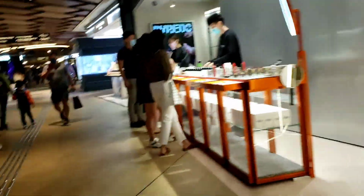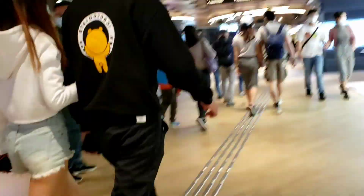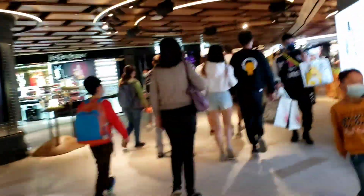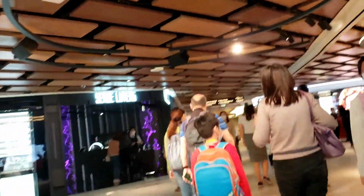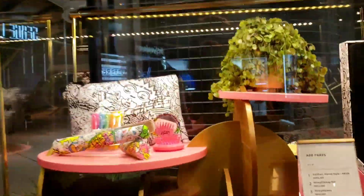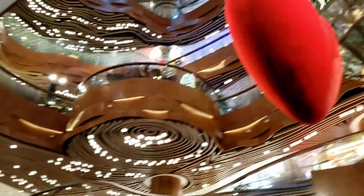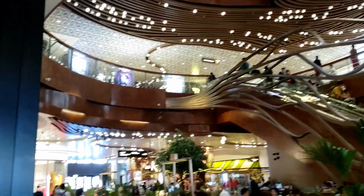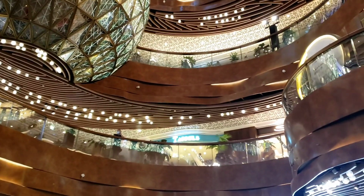K11 Musea is the new cultural retail destination on Victoria Dockside, Hong Kong, inspired by a muse by the sea. K11 Musea is designed to enrich the new consumer's daily life through the power of creativity, culture, and innovation. After 10 years of planning and building, K11 Musea opened its doors in August 2019 to usher in a new era of cultural retail, which speaks to the growing consumer demand for naturally immersive experiences of art, culture, nature, and commerce.